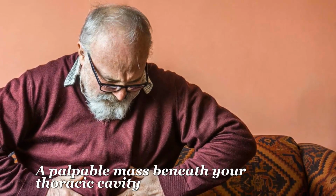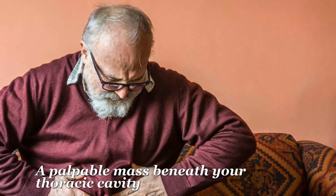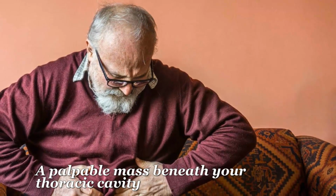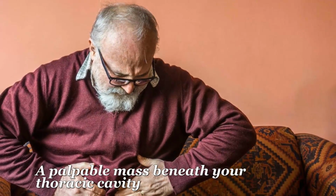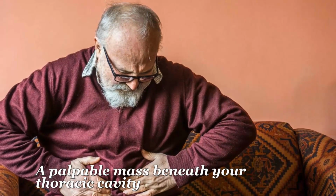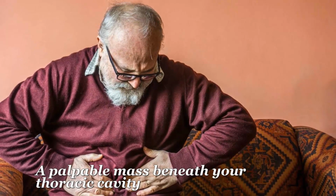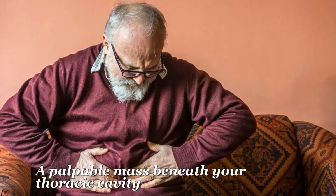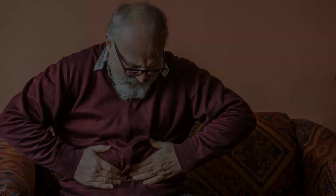A palpable mass beneath your thoracic cavity. If you detect a mass beneath your thoracic cavity on the right side, you may have a swollen liver. Cancer is one reason this organ may swell. Unfortunately, the first signs of liver cancer don't show up until the disease is already quite advanced. So, you should see your doctor as soon as this symptom presents itself to limit further damage.